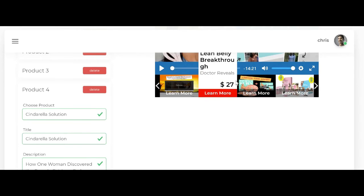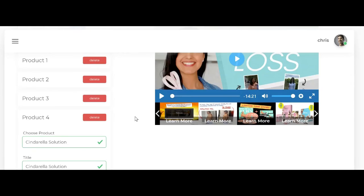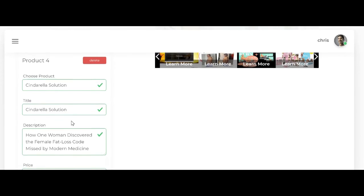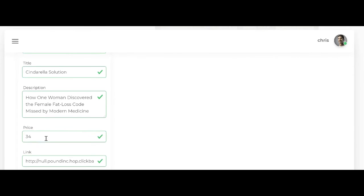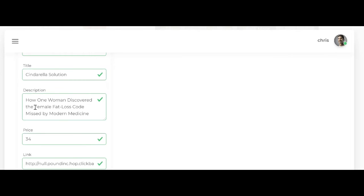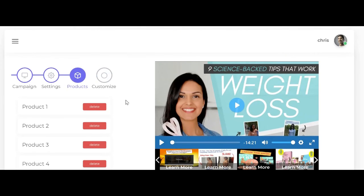And so you can see we've selected our 4 products. Now, one thing to point out as well is while we have preloaded all this information, you can, of course, change this. And so if there was a different fat loss offer you wanted to promote, you could just change the title here, maybe tweak the description a little bit, change the price, put a different link in, and use a different image. But using this headline description as a starting point, okay?